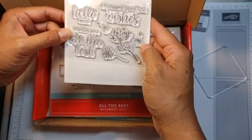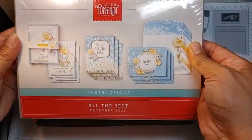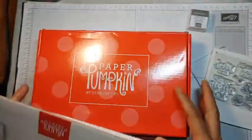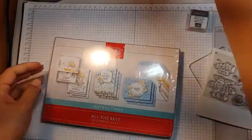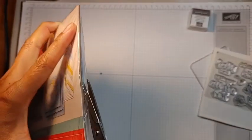And then you've got some dandelions. Okay, and then this is what the actual kit has. So let's get into stamping, and I'm going to show you how quickly this comes together. There's even a video. So here I have just my scissors and then everything else came in the kit.